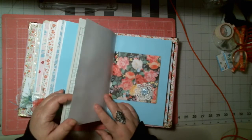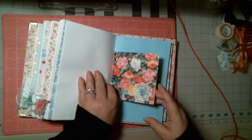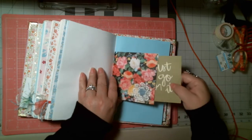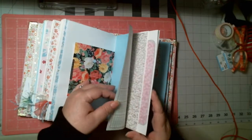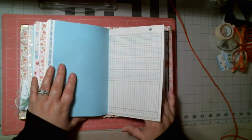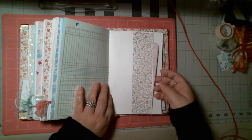This is supposed to be a junk journal, but it doesn't look like a junk journal. It is very, very much not junk. It is so pretty. And in here is a pocket again, and it says, just go for it. Let's see, and then here is some blue paper. We're getting to the end here. Here is some more column paper, and here is a big pocket with a big journaling card in it.